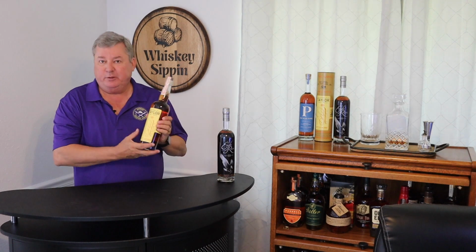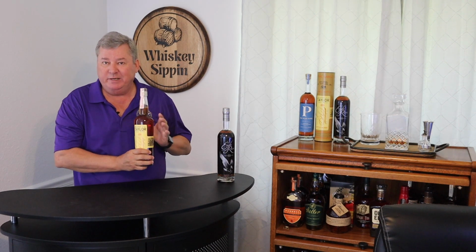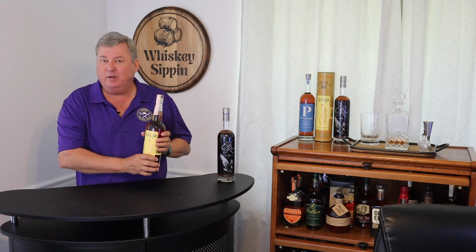I'm not including any of the allocated bourbons that may become available. However, if you come across some of these that are close to retail, buy. A couple of my favorites, the Colonel E.H. Taylor. This runs retail about $45. So if you can get it for under $50, buy.